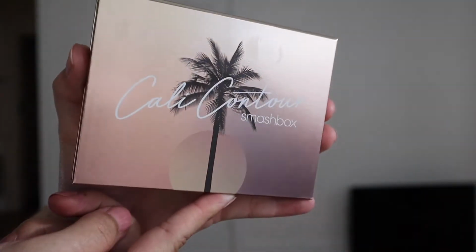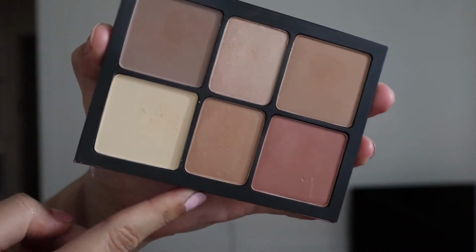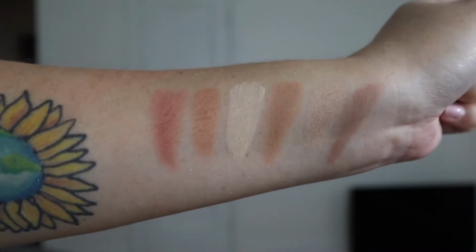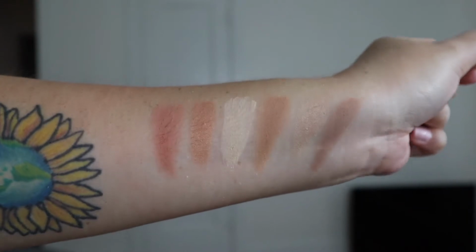The next product, this I actually got because it was on sale. This is a product that I had been considering for a while. I believe Beauty Deals BFF was kind of the way that I found out it was on sale. But this is the Smashbox Cali Contour Palette. This is a face palette. This I only got for $15, because it was on sale, I don't know if it was half off and then I got another percentage off or something, but this is really nice.